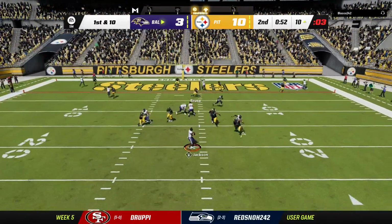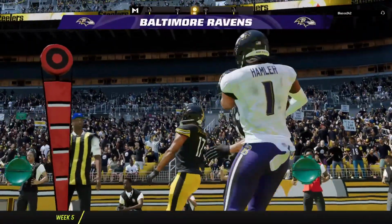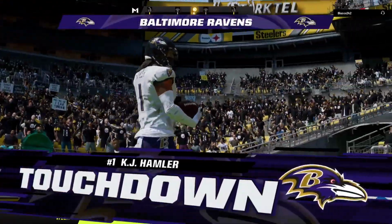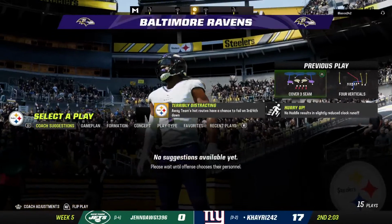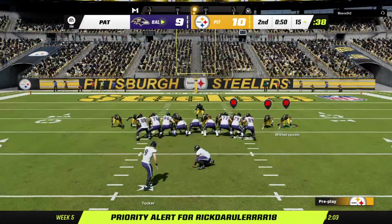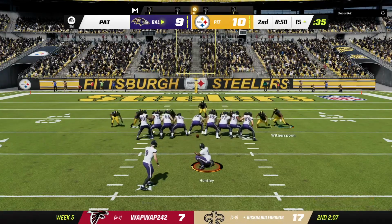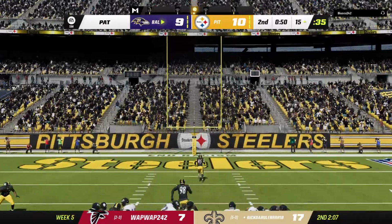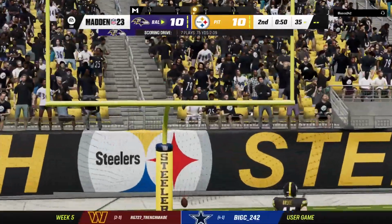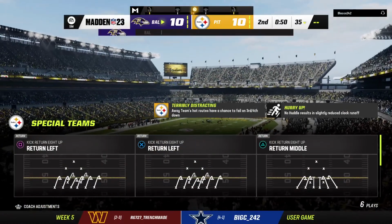Again, Jackson. And this is caught. Touchdown, Baltimore. K.J. Hamler, his 6th touchdown of the season. And the Ravens are an extra point away from tying the ball game here in the final minute of the 1st half. Tucker able to connect on the extra point, and that is going to tie our game as we approach halftime.